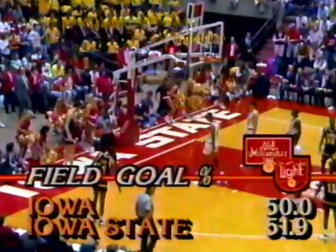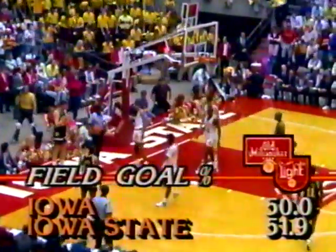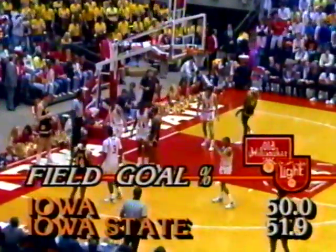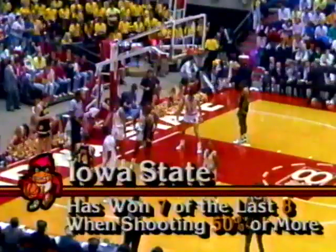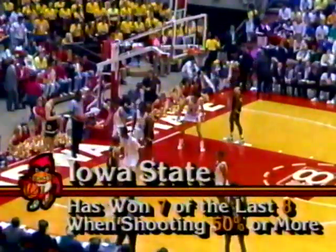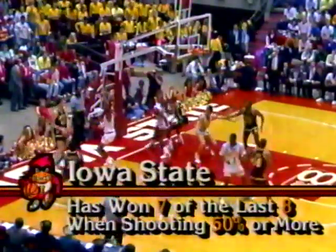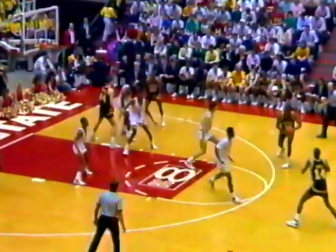There's the field goal shooting. Iowa State now up to 52%, but 77% here in the second half. And Iowa State also has not committed a turnover in the second half. Iowa State has won seven of their last eight games when shooting 50% or more. The Cyclones by five, 14 and a half minutes to play. Hill and Marble checked back in for the Hawkeyes during that last timeout.